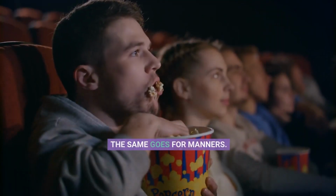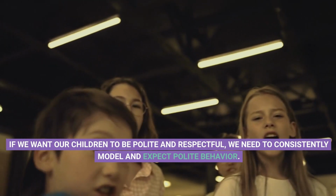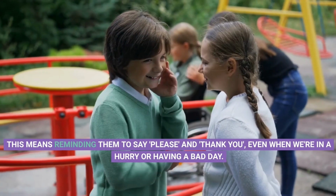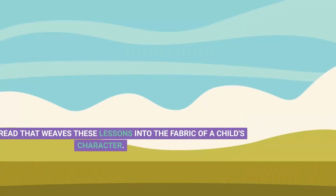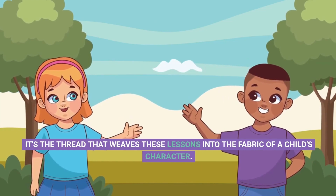The same goes for manners. If we want our children to be polite and respectful, we need to consistently model and expect polite behaviour. This means reminding them to say please and thank you, even when we're in a hurry or having a bad day. Consistency is the key to teaching good manners and habits. It's the thread that weaves these lessons into the fabric of a child's character.